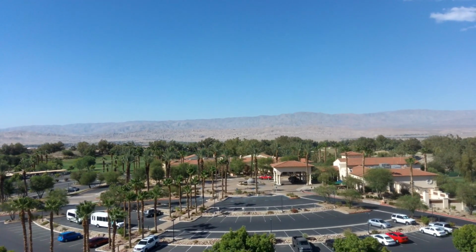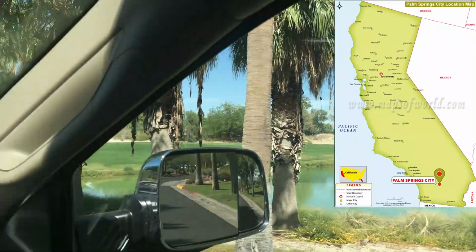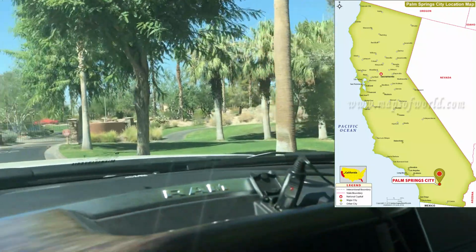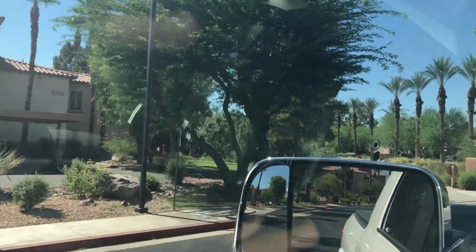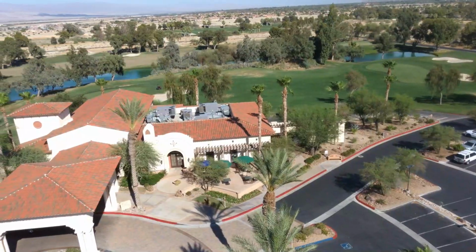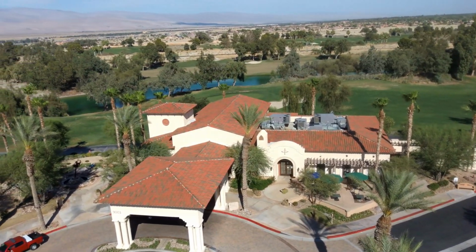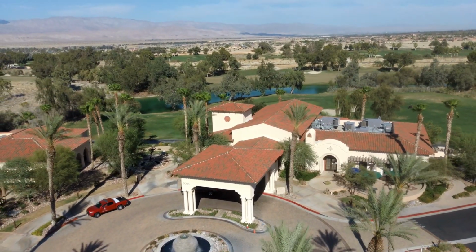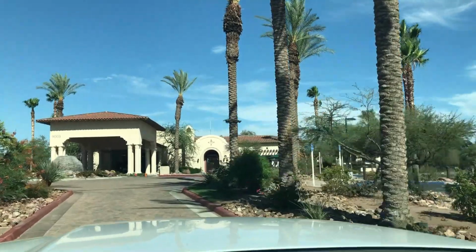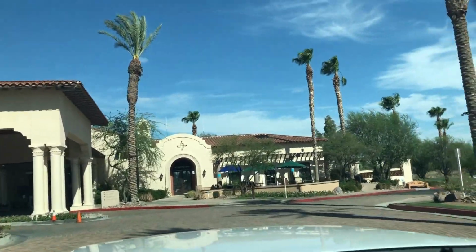So Palm Springs is a desert resort located in Riverside County, California, just east of Los Angeles, spreading through approximately 94 square miles, with a population just over 48,500 people. More than 10% of the city territory is part of the Cahuilla Indian Reservation land. Palm Springs is known as a retirement location, as well as a winter snowbird destination.